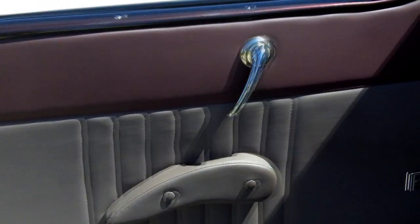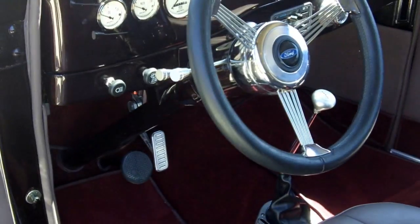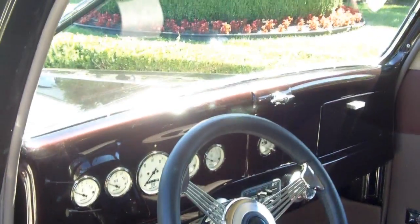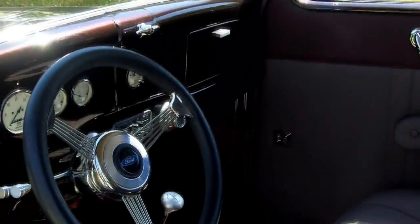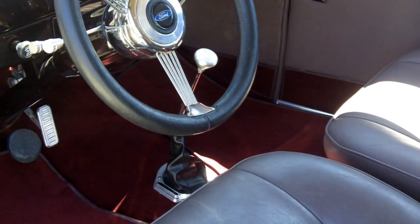Inside we have a full custom interior, all leather, just unbelievable. The carpet's actually a Wool Rich carpet. It's like something they put in the Rolls Royces. It's got a complete audio system with hidden speakers, power windows, tilt wheel, full gauge package, air conditioning, Vintage Air, vintage heat. This thing's just ready for a road trip.